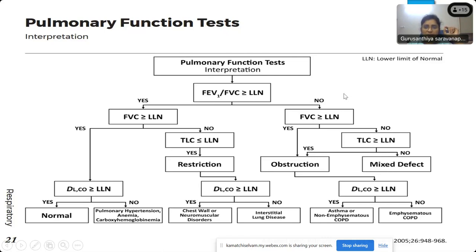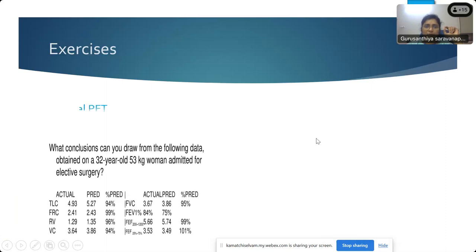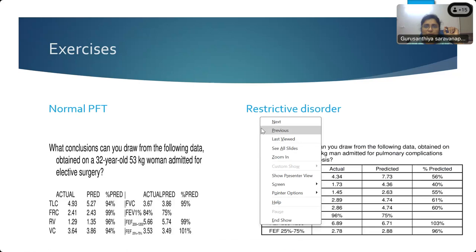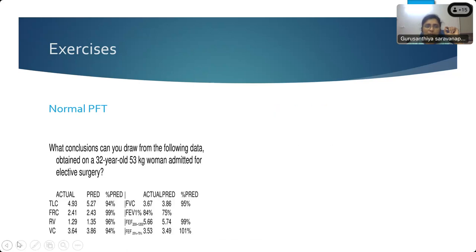Okay, so here are a few exercises. If one of you can unmute yourself and answer the following questions. It will be helpful for your examination also. Anyone willing?